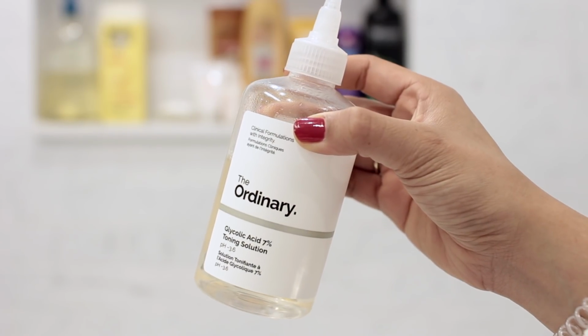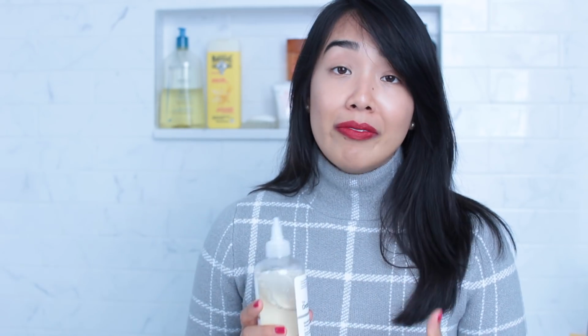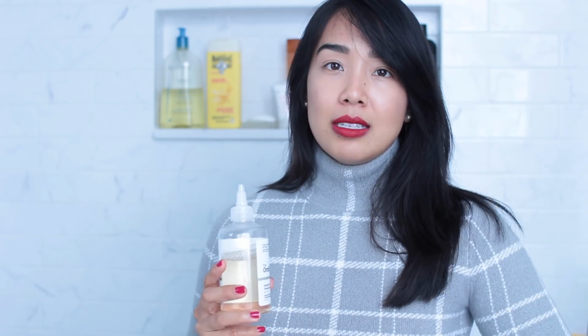I'm not a huge toner person, but I cannot say enough good things about the Glycolic toning solution. It is an AHA, it's a really gentle exfoliant. I just put it on a cotton pad and swipe all over my face before I go with my essences and my hyaluronic acid and all my serums. I only use it at night, and it really helps with the texture of my skin. I love using it. I feel like it really does help with the congestion on my skin.